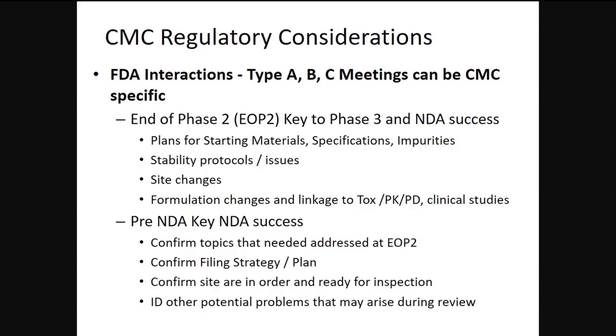You really need to confirm that your sites are ready for inspection with the agency at this time, because the last thing you want to do is build out this multi-million dollar process and facility, and they're not ready for inspection. That is a refuse to file.